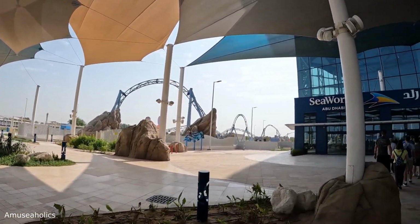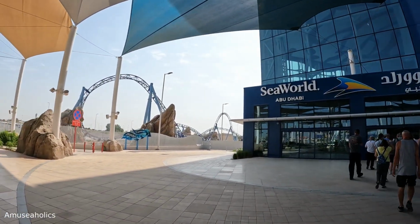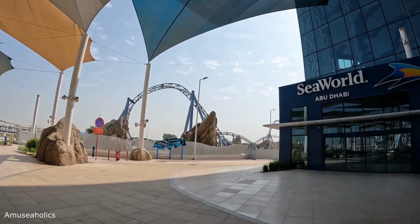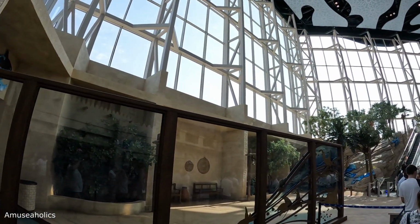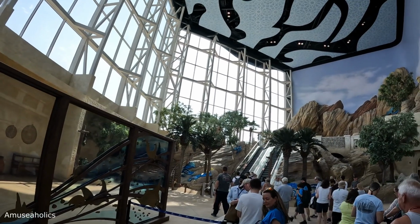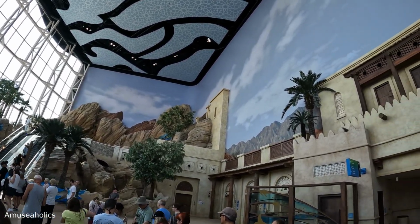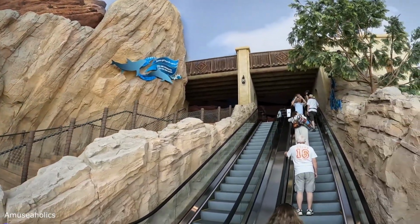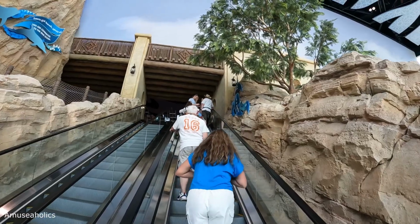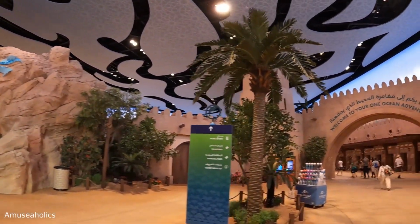Here we are approaching the entrance to Seaworld Abu Dhabi. Only recently opened. See the main coaster there over on the left. Inside the entrance foyer, looking very nice. Got waterfalls up in the background. Continuing upwards. Here we are at the top of the escalator. Lovely and cool in here, as you'd expect.